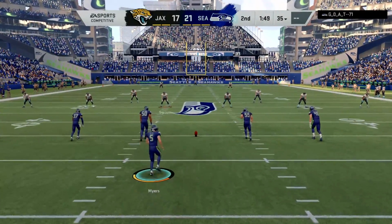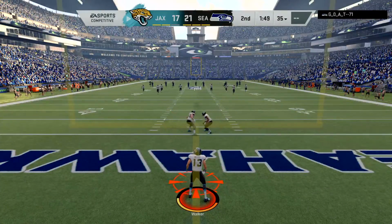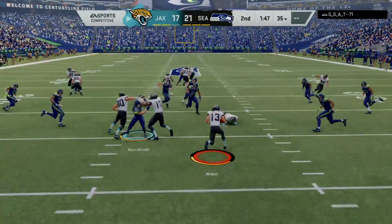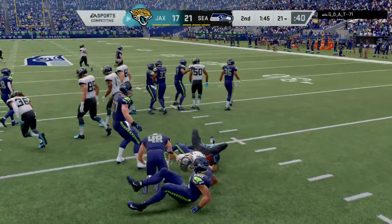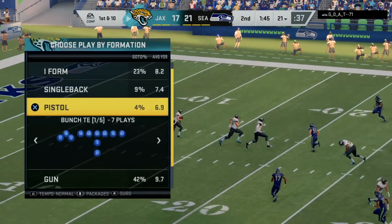After the touchdown, here's Myers to boot it away. That's fielded in the end zone. And he's able to get it across the 20, but not by much, as he's marked down at the 21-yard line.